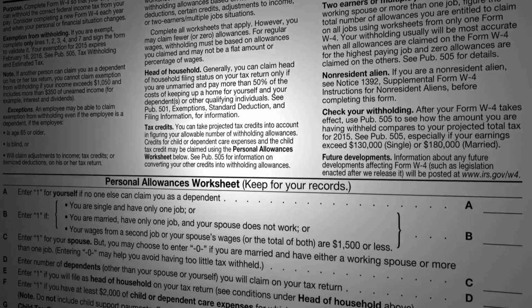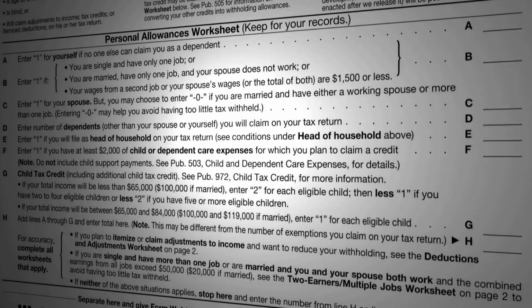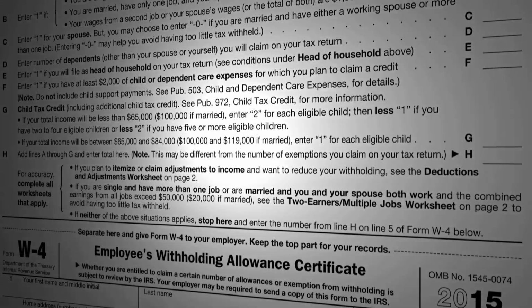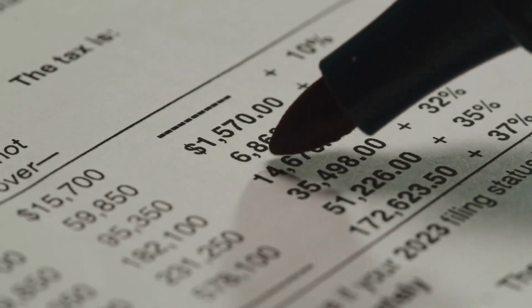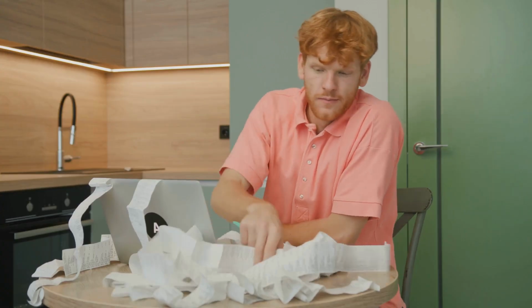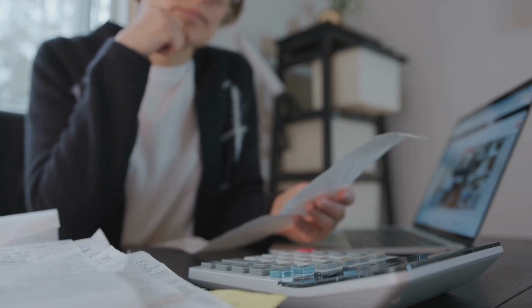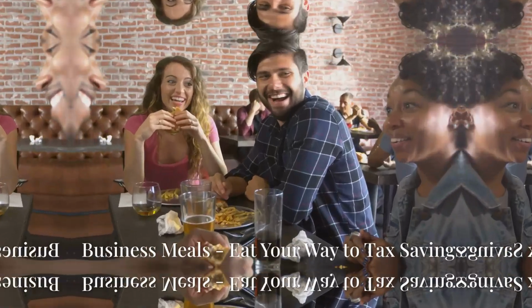Section 179 of the IRS tax code allows you to deduct the full purchase price of qualifying equipment and software purchased or financed during the tax year. There are limits on how much you can deduct each year, so it's essential to consult with your tax professional to make sure you're maximizing this deduction. And don't forget to keep those receipts. Having proper documentation will make it a breeze when it's time to file your taxes. Upgrade your business and your savings by taking advantage of this valuable deduction.